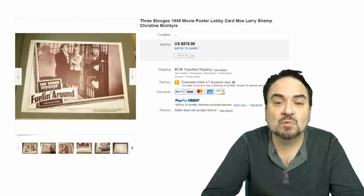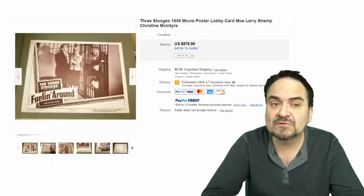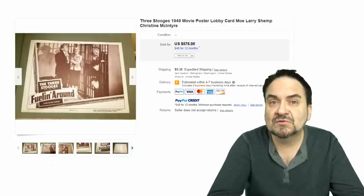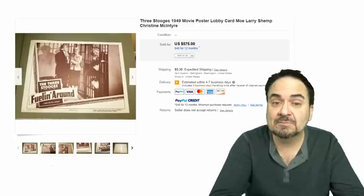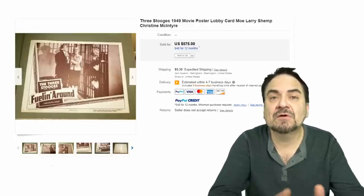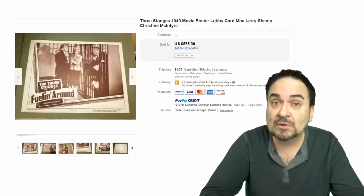Now here's a lobby card from one of their films, or probably one of their shorts. $575. A lot of these were extremely limited in number of production, weren't needed. A good majority of what the Three Stooges did was short films back in the day, back in the 30s and 40s. So they didn't need lobby cards advertising an entire thing. A poster could have done it. So these are very scarce. Really nice items, something you just won't find every day.